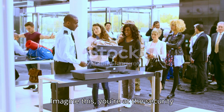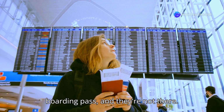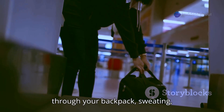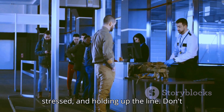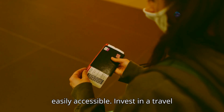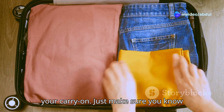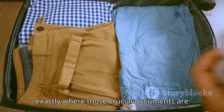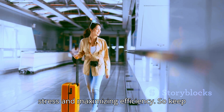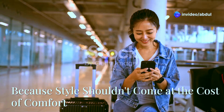Imagine this: you're at the security checkpoint, the line is moving, you reach into your bag for your passport and boarding pass, and they're not there. Panic sets in, you're frantically digging through your backpack, sweating, stressed, and holding up the line. Don't be that person. Keep your essentials, passport, boarding pass, phone, sanity, easily accessible. Invest in a travel wallet, designate a specific pocket in your carry-on, just make sure you know exactly where those crucial documents are at all times. It's all about minimizing stress and maximizing efficiency. So keep your essentials handy and sail through those checkpoints with confidence.